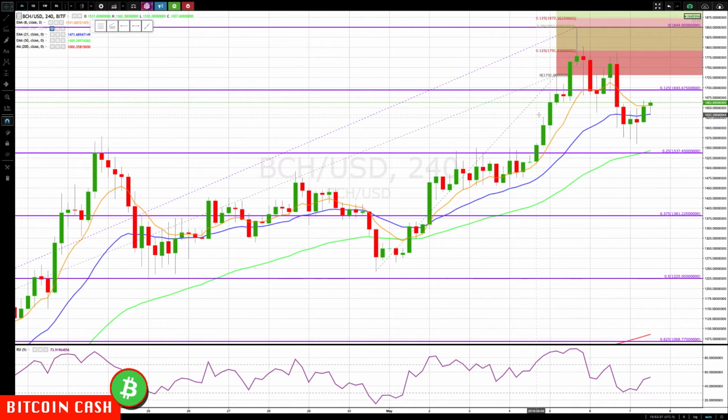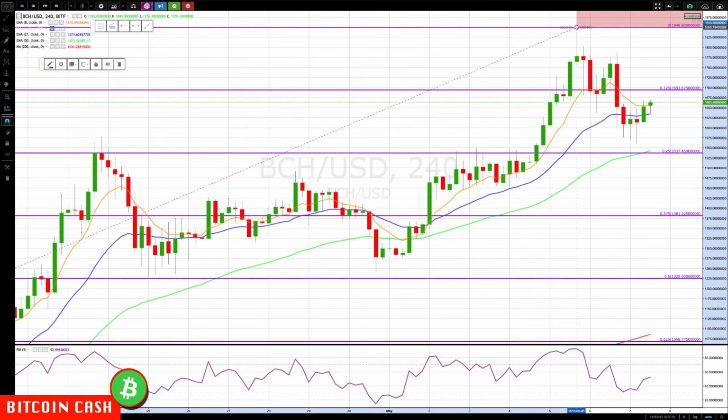Switching over to Bitcoin Cash, you can see Bitcoin Cash ran up. Next level is 1850. We got to 1849.90, so that is all done, and then it dropped off. This, by the way, was not a double top pattern. It did not meet our rules for the double top. So that is now done. I'm going to update these levels up to here. I've already updated the GAN levels.